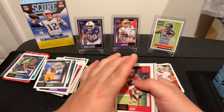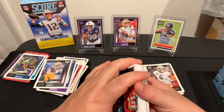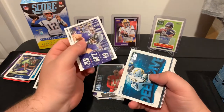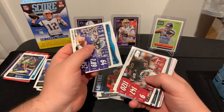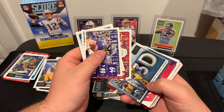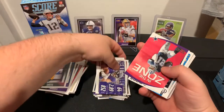So pull from the back for now, and we'll get to our hit. Another Patrick Mahomes insert there. Mark Edwards insert, Keenan Allen deep dive. Another Baker 3D of Donald Littleton and Ramsey. We got a Zeke.